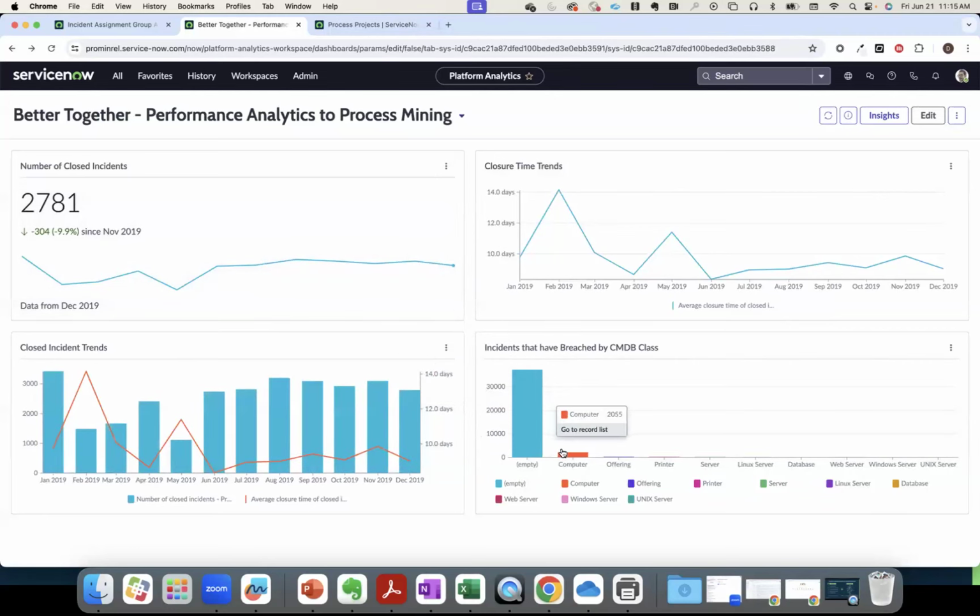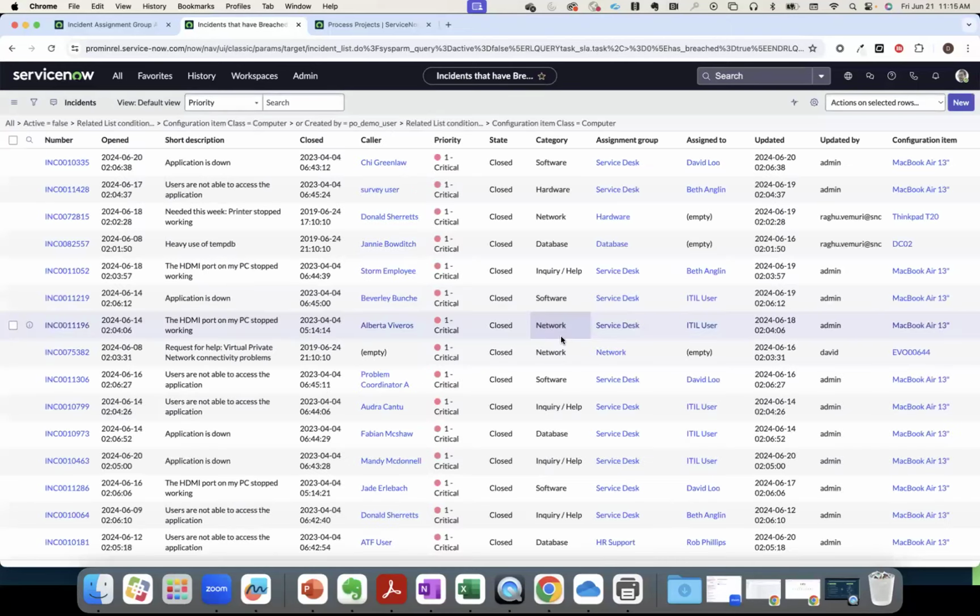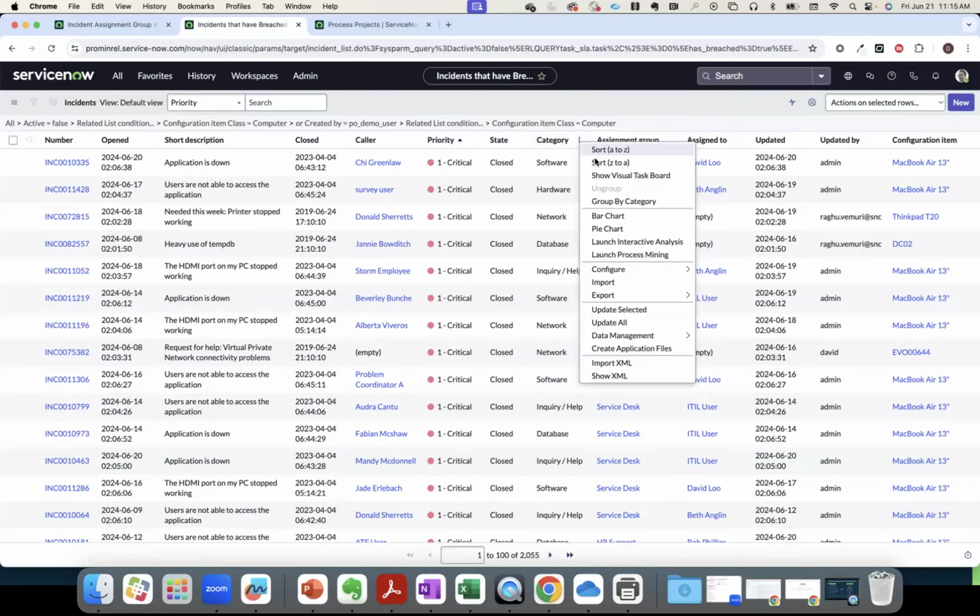This other one here is I've just got this standard report that's showing me incidents that have breached by CMDB class. And I can say, well, let me focus in on these ones that were in the computer class and drill down and get me to that list view of just those incidents that had breached for that certain class. And then what you'll notice on this screen here, if I come up to the top, is I've got my standard options of creating a bar or pie chart.